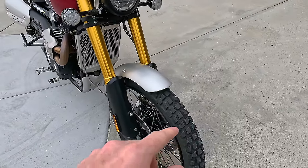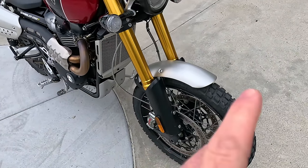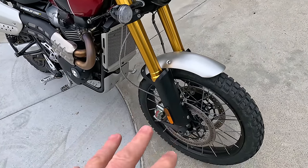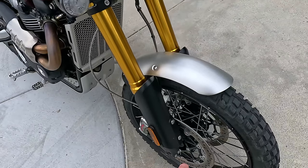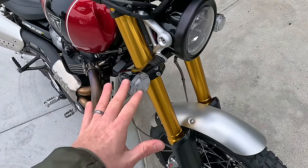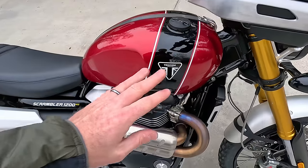Starting at the front, this bike is equipped with Michelin Anakee Wild tires, which are incredible tires. They don't come factory on this bike. This was an optional thing that Triumph put on for this bike being a demo bike for off-road. We talked about suspension, brakes, wheels, all that kind of stuff already. We talked about the lights. Working our way around, we'll do the controls at the very end.